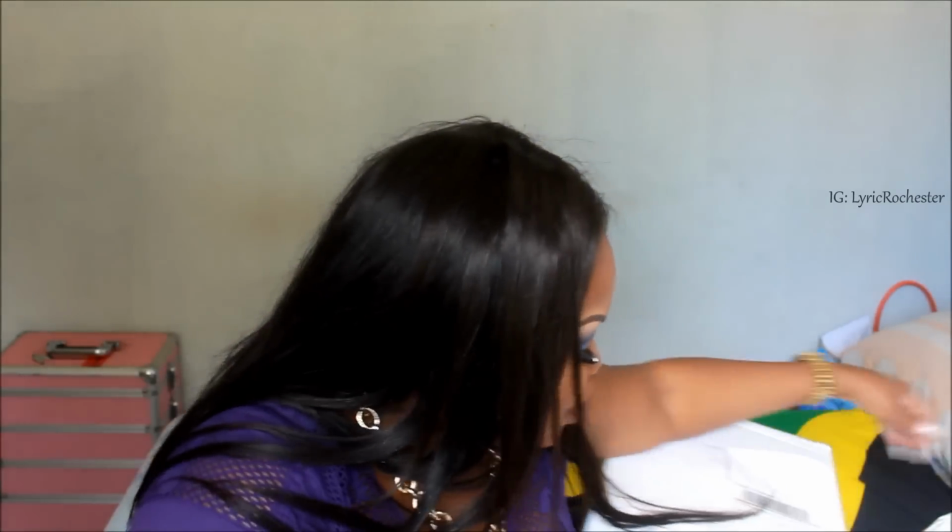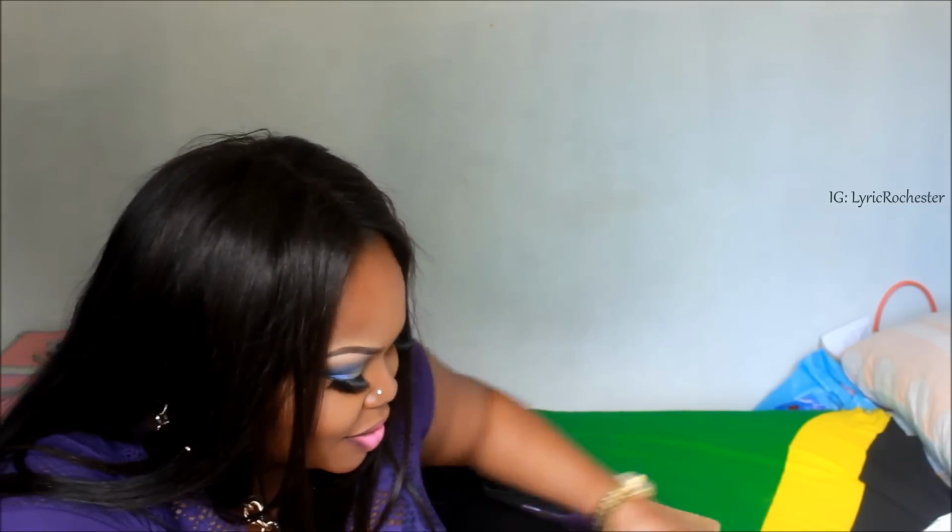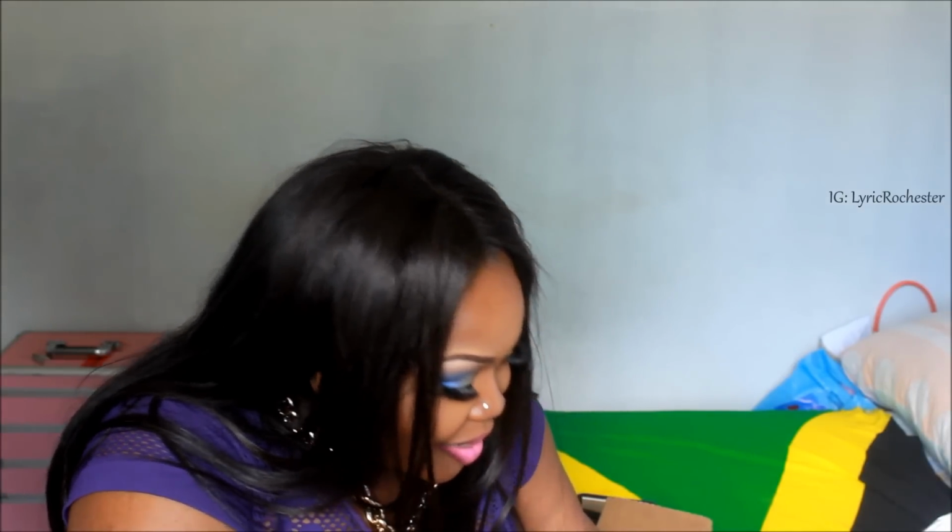I have a couple of packages here. This very first one is from Bath and Body Works. I'm just going to go ahead and open that up. By the smell of it, I think these are candles. Candles! Yes! Okay, so these are the candles that they come in.